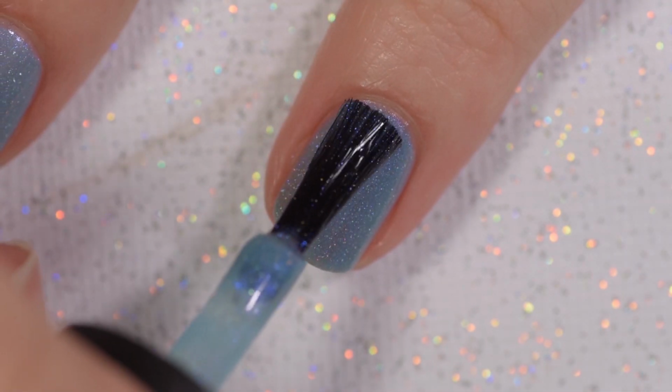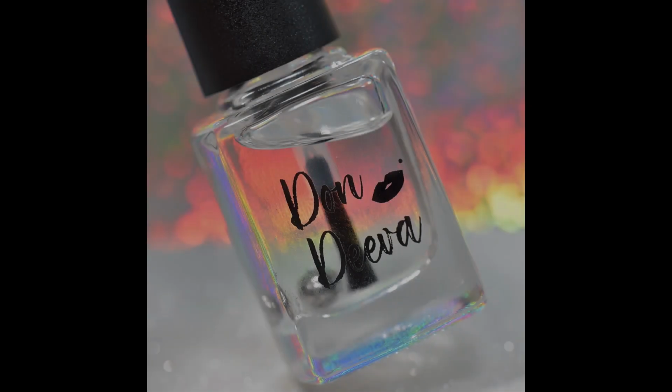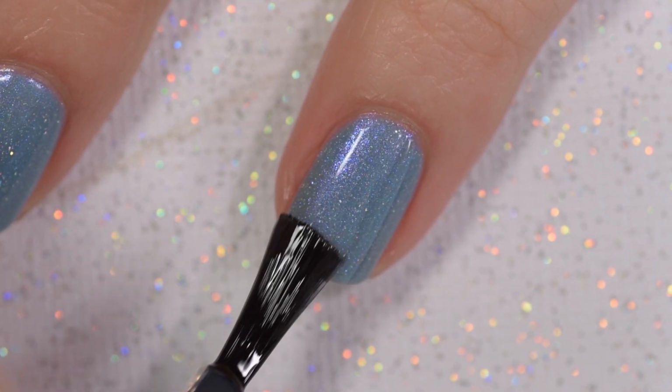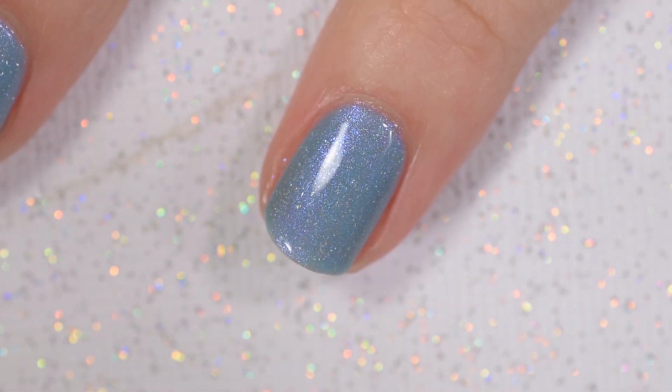The finish is super shimmery. It's got such a delicate pink shimmer and it's gorgeous. Nothing in there is going to dry textured or be difficult to remove. My swatches of Aquamarine are showing you 3 coats and Deeva's own glossy top coat.